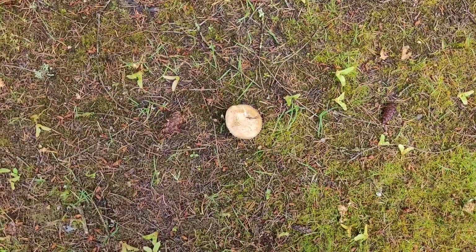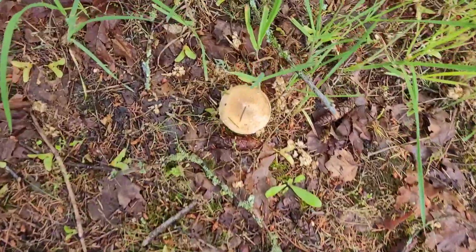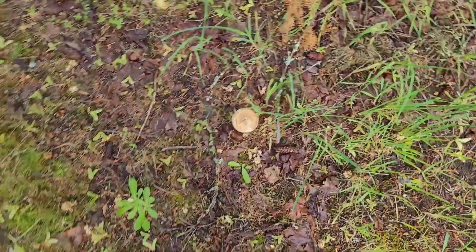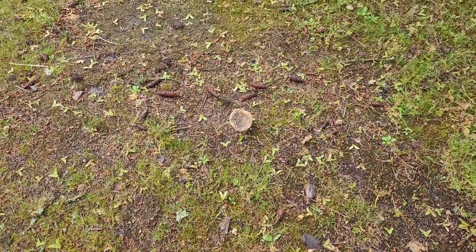And a bunch more of the panthers over here. Yeah, they're pretty much just coming up everywhere, all over the place. So it's a good sign the spring flush is coming, and all the good ones will be coming up too.